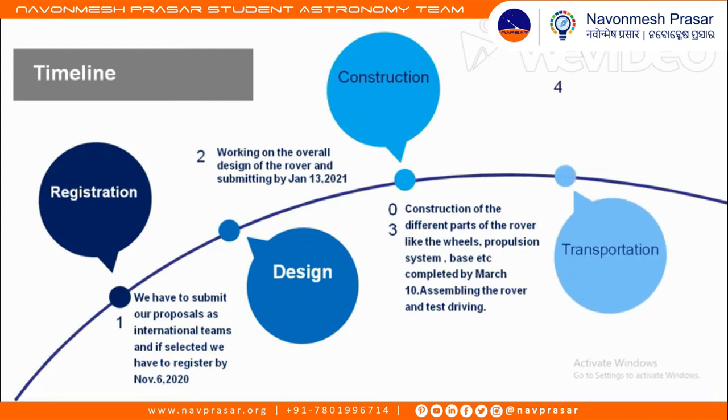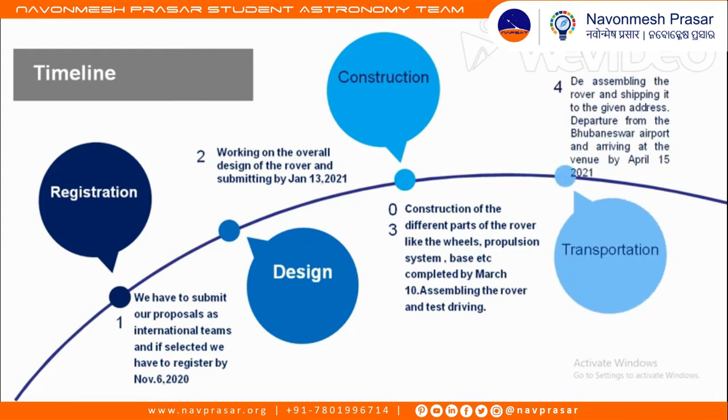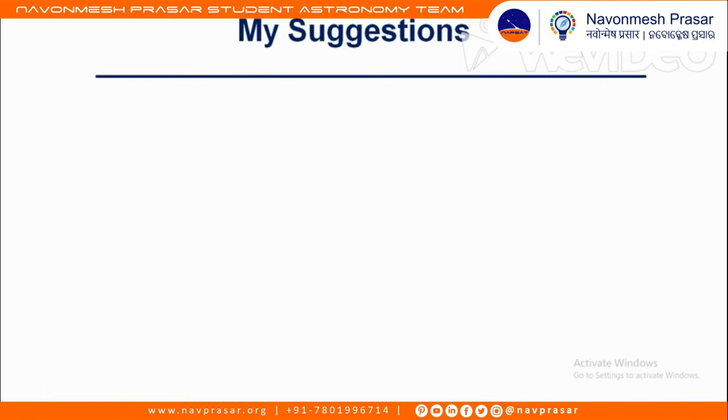Assembling the rover and test driving should be done too. Transportation: deassembling the rover and shipping it to the given address, departure from the Bhubaneswar airport and arriving at the venue by April 15, 2021.